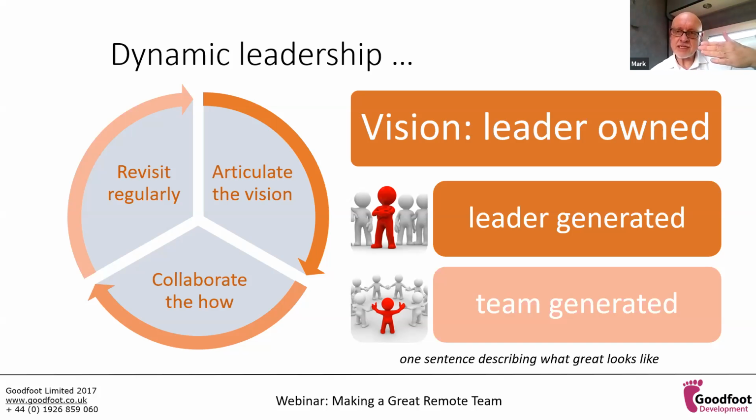And then as the team is more mature, absolutely, you can move over to entirely the team generating it. So the team saying, look, this is how we feel. And the best visions come out of that, exactly as Sue said. The best visions come out with the team really engaged in a discussion about what's our vision for this period. What are we trying to be for this period of time? And it's actually quite useful to make those time periods fairly short and definable.